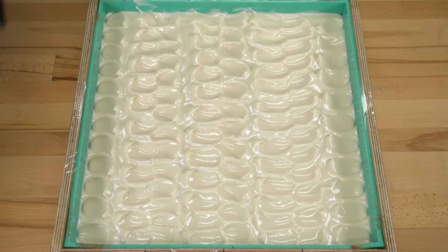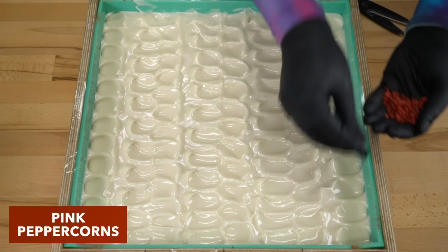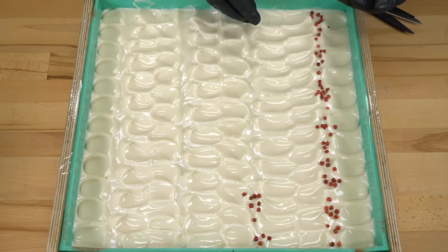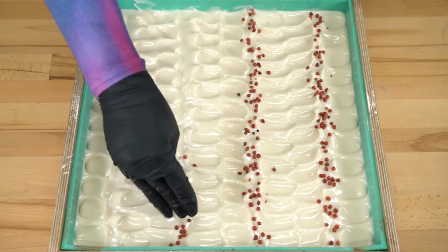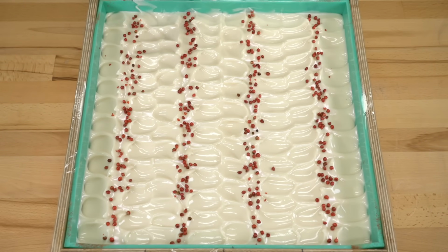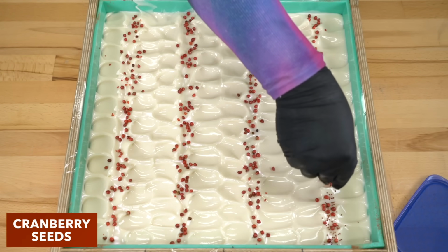All right, now I have my little pink peppercorns and I'm just gonna place those down the center of the soap, just like this. If a few more get off to the side, I'm not gonna worry about it. Just focusing on the center. Okay, peppercorns are on. Now I'm gonna add some cranberry seeds.